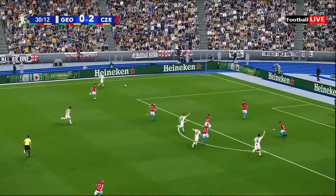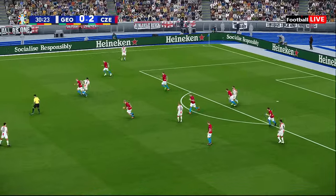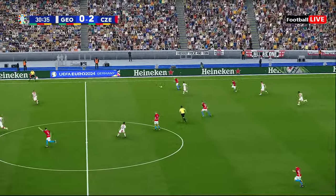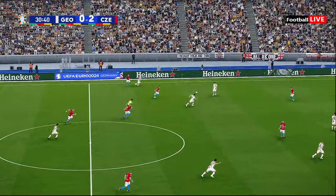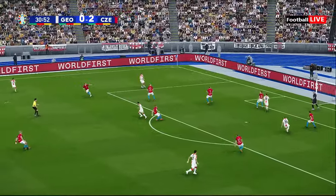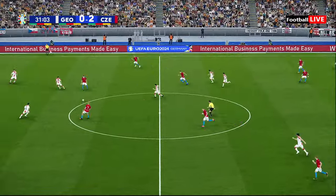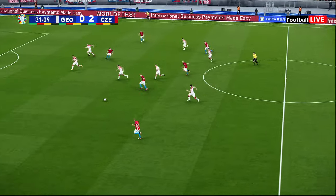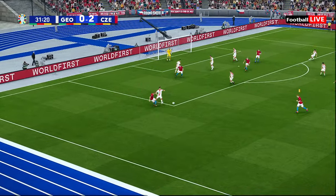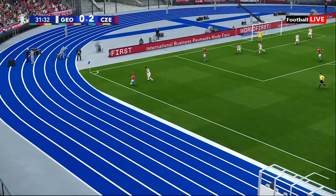Played out to the left flank. Kvaratskhelia. Nice physical challenge. Kvaratskhelia. And that's been levered clear. Now the counter. Spread out to the left. Puts in a cross. Oh, that's neat.